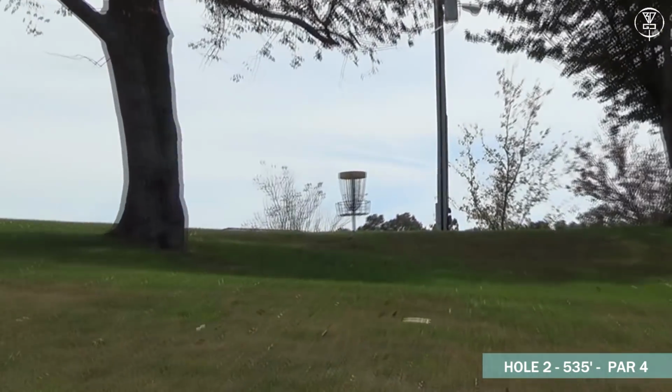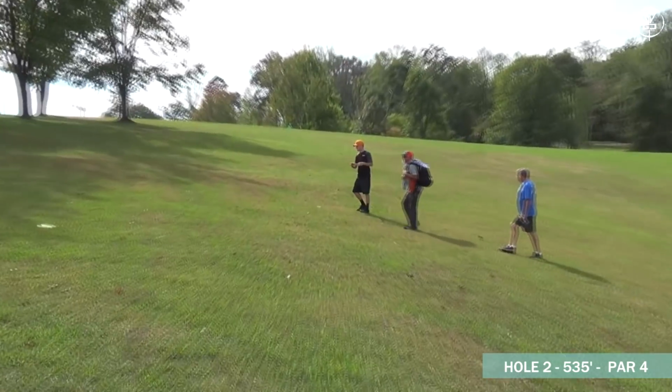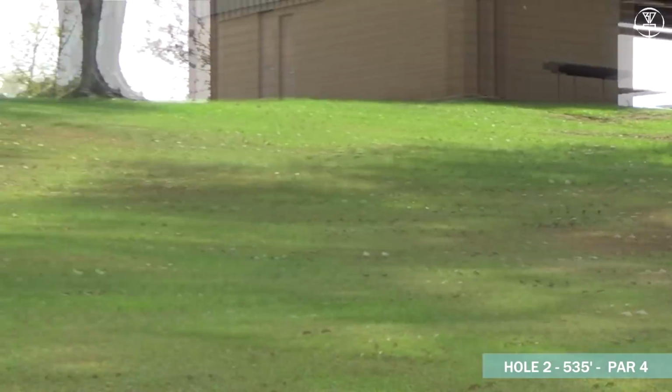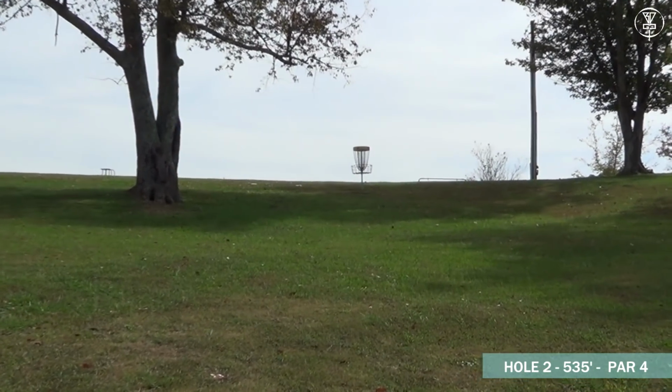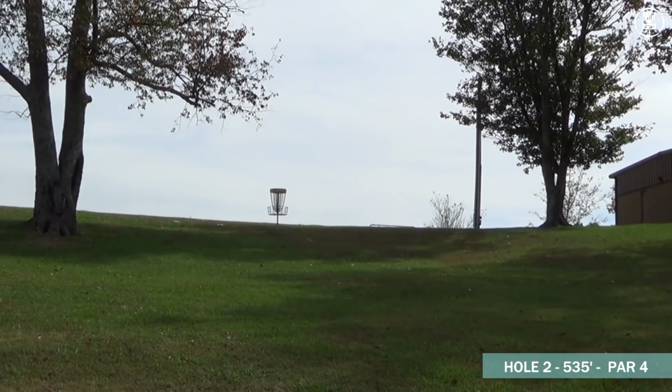Brandon with the jump putt. Good run. From back there, yeah. Tanner's kind of hard to film. He's very quick when he's playing. I've played a few rounds with him before and never realized how quick he is. Like, he kind of steps up, does what he wants, and it works out for him.